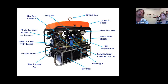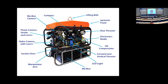So we can go in and grab little things and suck them up the hose, or grab the larger things and put them in the bio box. It was designed around the Johnson Sea Link capabilities, but of course much smaller, since this is an observation class ROV. The syntactic foam, we increased that quite a bit to make much more flotation, because the ROV is now quite a bit heavier than we originally purchased it.